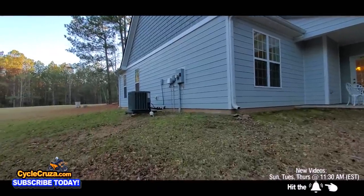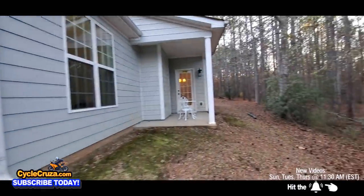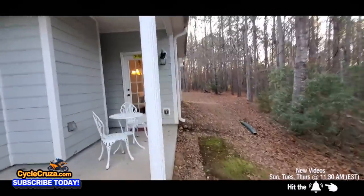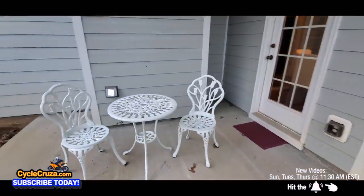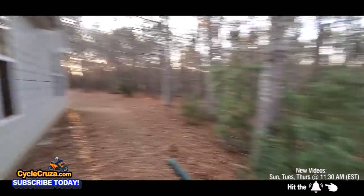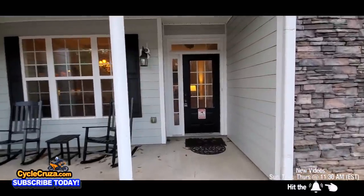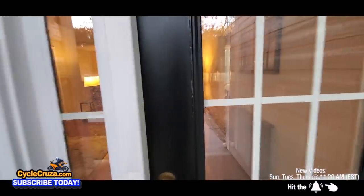HVAC system they just installed in 2019. Very efficient. My energy bills are very low, like $38 to $40. And got this little table set here on a rear patio, and it has a beautiful view, of course, of the forest here. Okay, now to do a tour inside my country winter home here in Georgia.